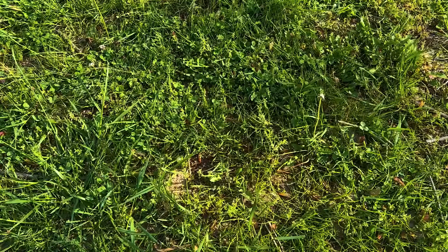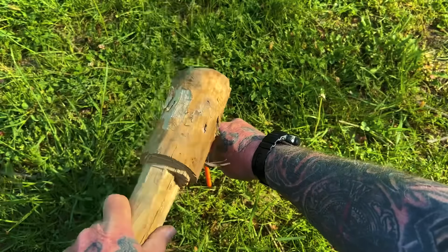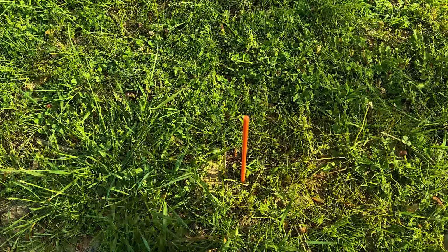So the first thing we need to do is we need a starting point. So we're gonna pound a stake in the ground right here, just like that. We want that thing straight up and down as we can get it. That point doesn't matter where you put it. It's just like you stepped out of your vehicle and shot an azimuth. So this is where I started, no matter where it's at.